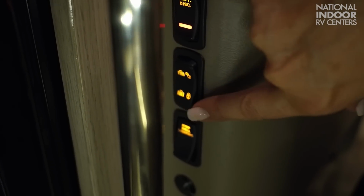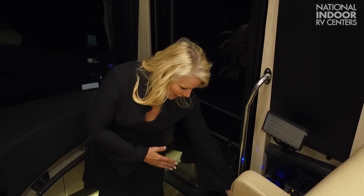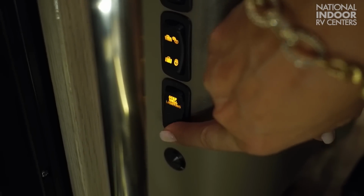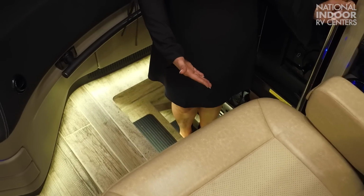We have the cargo bay doors that you can lock and unlock right from here. And we have the step well light. So as you walk into the coach, go ahead and flip that on so you can easily see as you're coming into the coach.